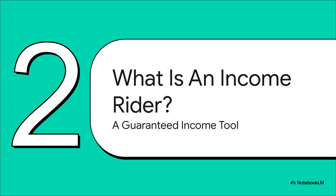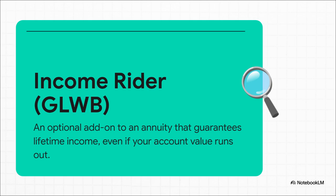Well, one of the answers that comes from the insurance world is something called an income rider. So let's dive in and get a really clear definition of what this thing is. Okay, so an income rider, which you might also hear called a guaranteed lifetime withdrawal benefit, or GLWB, is basically an optional feature you can add to an annuity. Now, the real magic, the part you've got to pay attention to, is that last phrase. It guarantees you an income, even if your account value runs out. Just let that sink in for a second. That is the core promise.